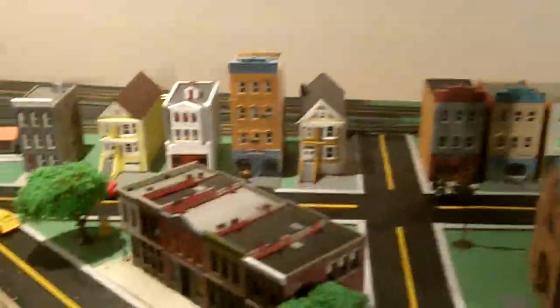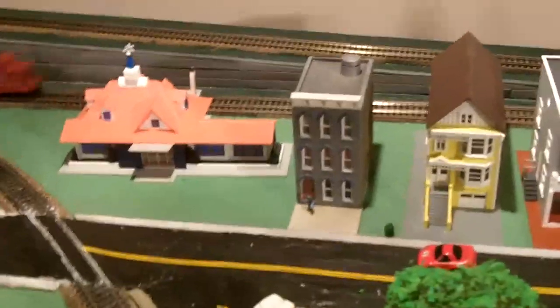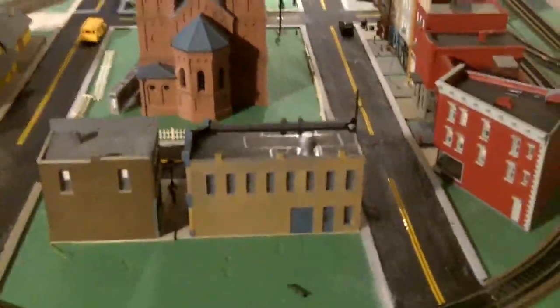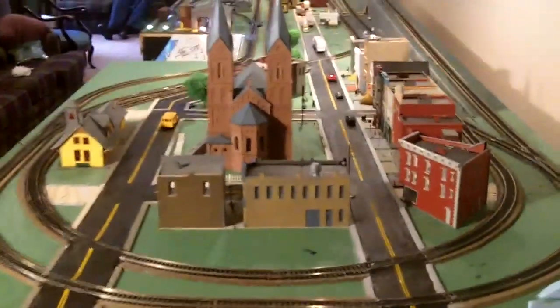Back to the city scene. No lights in the buildings yet. Got our Howard Johnsons, our row homes, our storefronts. Some built, some purchased on eBay. Got the church, that Paul built. Here's a view from this side.